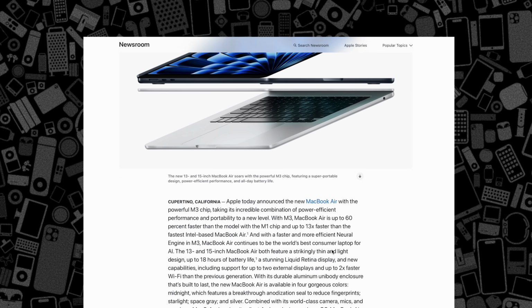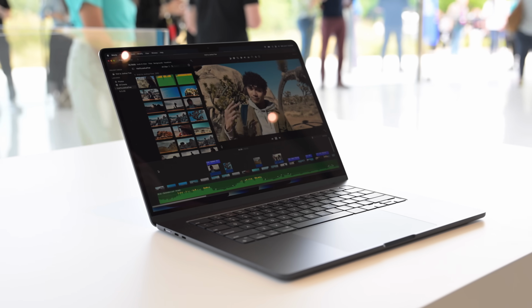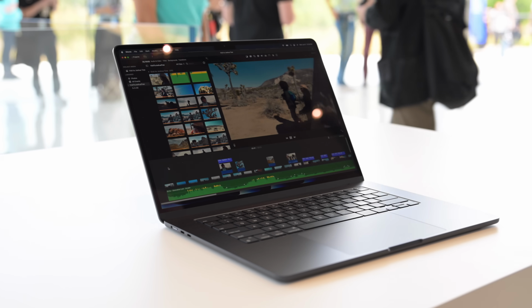In March, Apple released a new version of the MacBook Air. It's actually today, if you're watching this video when it was uploaded. For the 13-inch MacBook Air, I feel like this was fairly overdue, but for the 15-inch MacBook Air, this has been less than a year since Apple introduced the 15-inch in June of 2023.